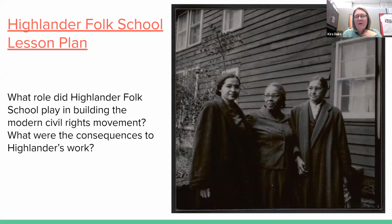Of course, Highlander Folk School was an adult education center that was originally in Grundy County near Monteagle. It was founded in the 1930s by Myles Horton. And originally they did a lot of work with labor organizing. So we think about the textile workers and miners in East Tennessee in the Appalachia region during the early 20th century, who were working on different labor issues and organizing. Highlander was definitely a part of all of that.